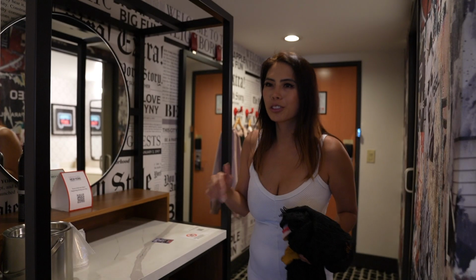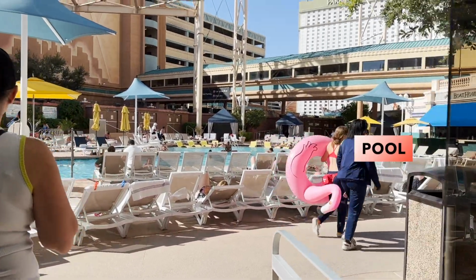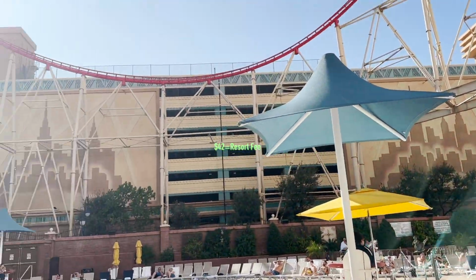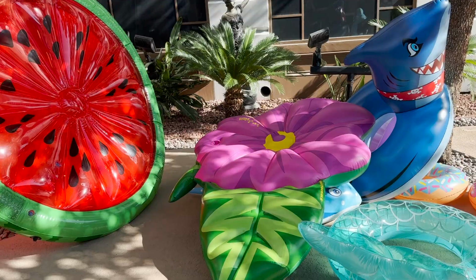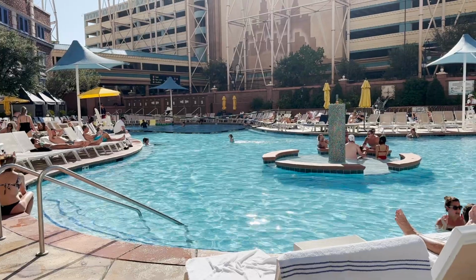It's time to go change for the pool. I took the liberty of putting on my outfit. This is their pool area. See right there? Man, the roller coaster is just everywhere. This is actually for rental. It's $10. $10 for the whole day? Okay. 1, 2, 3.